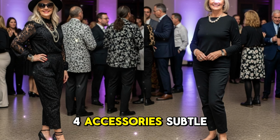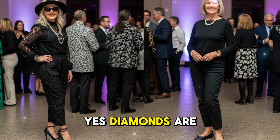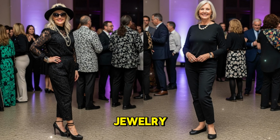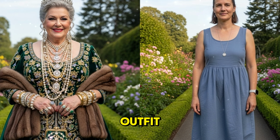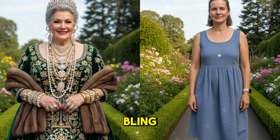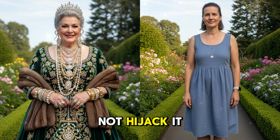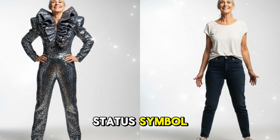4. Accessories. Subtle versus showy. Here's where many people get it wrong. Yes, diamonds are stunning, but when every accessory screams, "Look at me," it starts to feel forced. In the million-dollar outfit, we see heavy jewelry, oversized earrings, and a glittering clutch. It's too much. Now look at the $50 outfit. One strand of pearls. Small gold hoops, no logos, no bling, just quiet details that say, "I've got taste, not something to prove." After 60, accessories should frame your style, not hijack it. Winner, $50 look. Simplicity is the new status symbol.